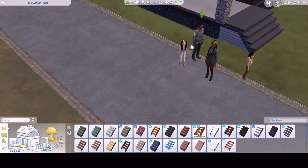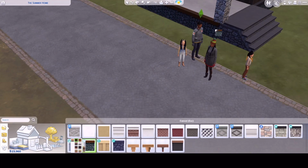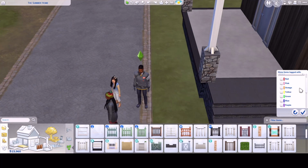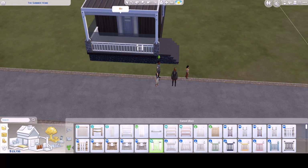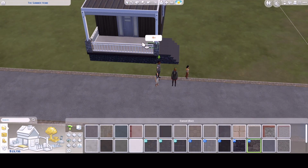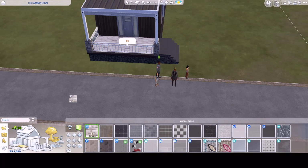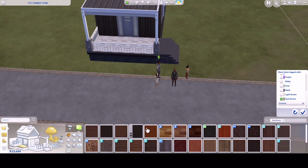Yeah, I'm working on the porch right now. I really wanted to continue with the white contrast, so for the porch I'm gonna get the fences to be white, so that it can continue with the dark wood contrast alongside the white for the exterior of the house.